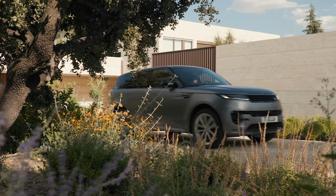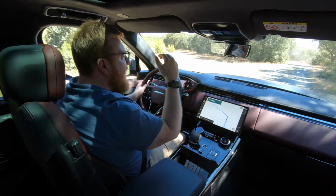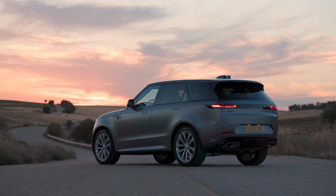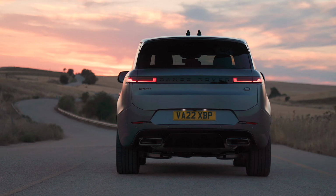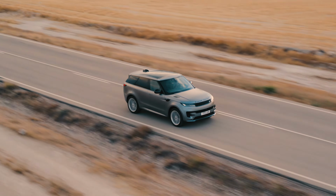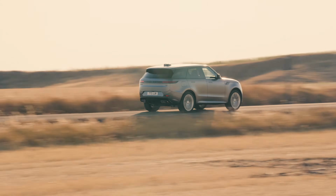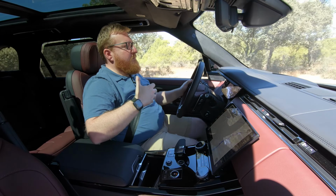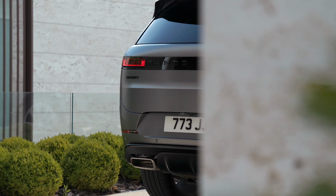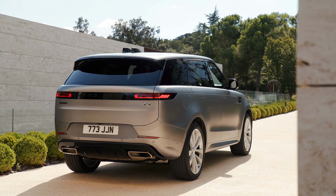The A-pillars here are much steeper than they are in the Range Rover, so this is a little bit more aggressive, and the rear roof slants down much more aggressively as well. There's no 3-row, no 7-seater version of this. It's a 5-seater only. And I really like the exterior look. It just feels a little bit sharper, a little bit more aggressive. It's not overstated because it is still a Range Rover, but it lives up to that sport name.